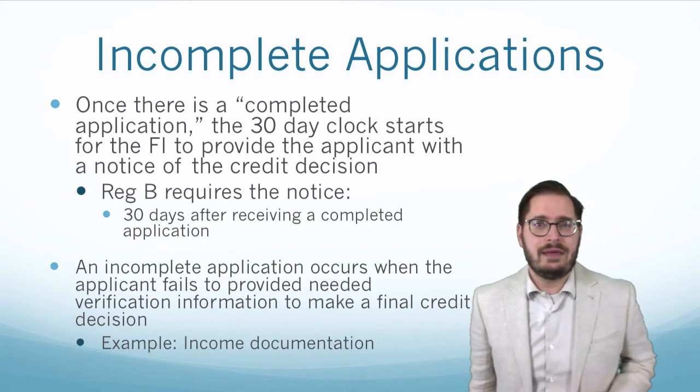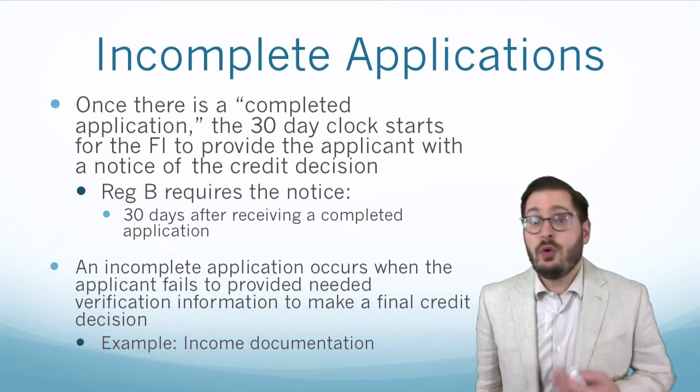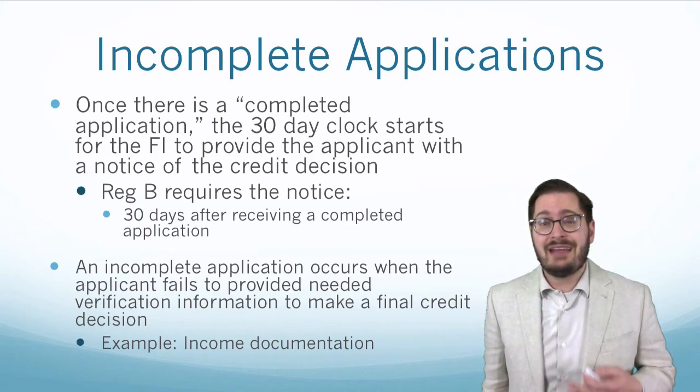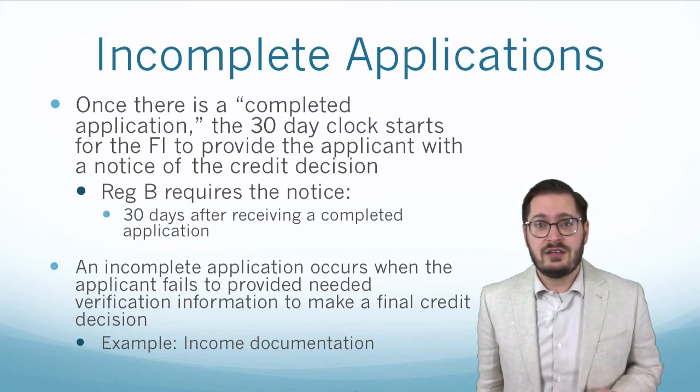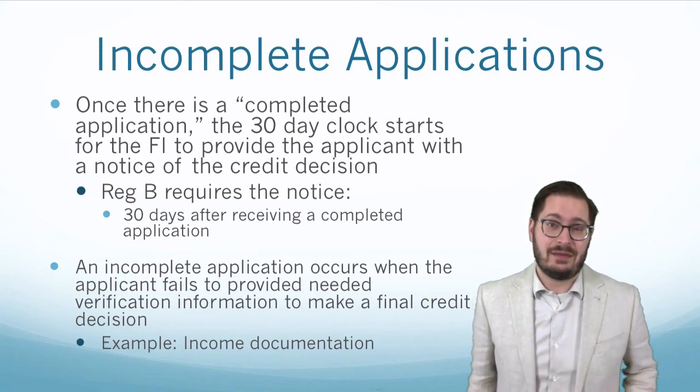An example might be income documentation. They've told you how much they make, but they have not provided that documentation to prove it, so you can't make that underwriting decision without actually looking at that documentation.